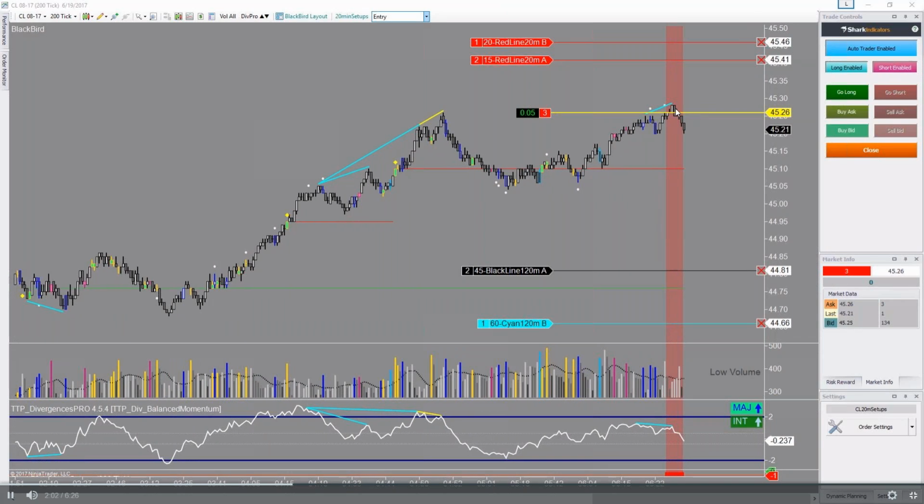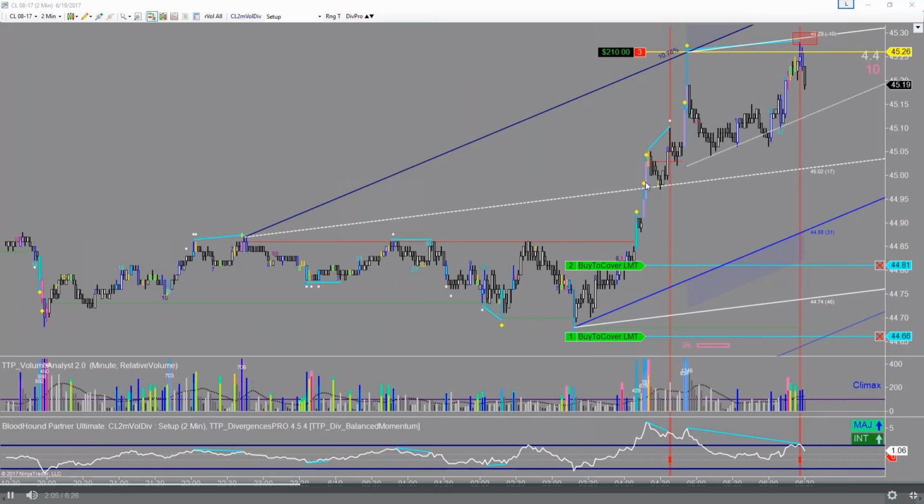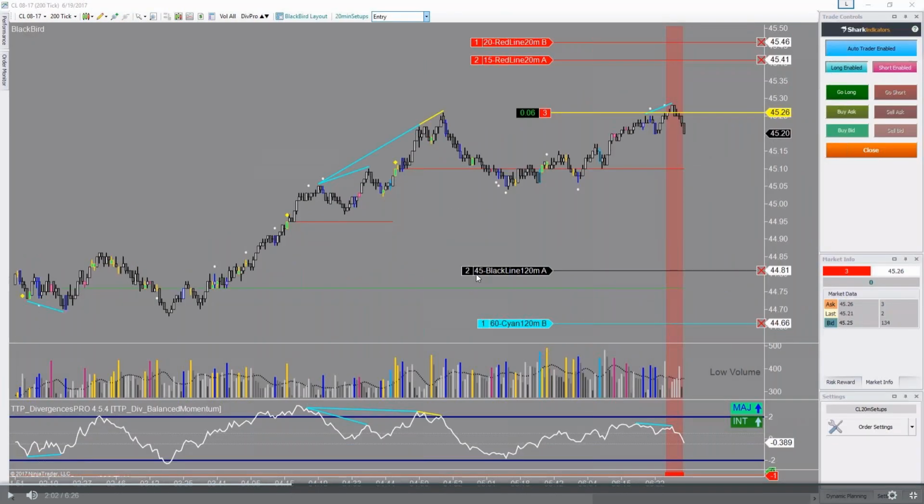There's actually one on the 2-minute here as well. And what I'm doing now, let me show you that. You see this? The name of that order is 45. That means I'm putting in an initial 45 tick target, and that one has a 15 tick stop loss. The second one has a 60 tick initial target with a 20 tick stop loss.